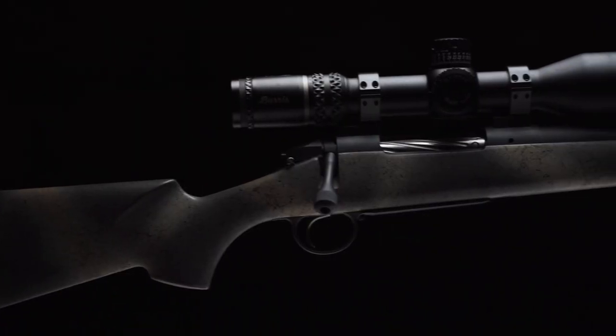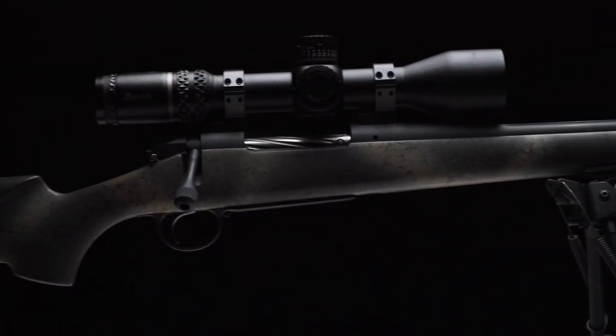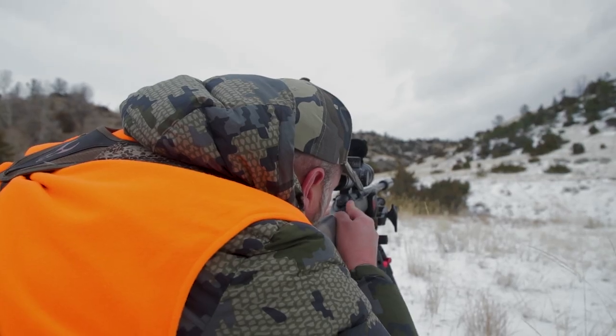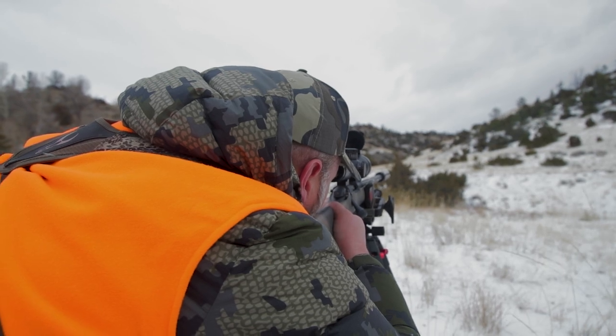So this week, Steve brought out a really, really nice piece of equipment. He brought out that Bergara rifle with the Burris scope, and I got an opportunity to shoot it, and the clarity on that scope was amazing. The suppressor on the front of it, I got a chance to shoot it, and it was really nice in how quiet it was. And then it really cut back on the recoil, which I think assisted him in making those really precise shots.